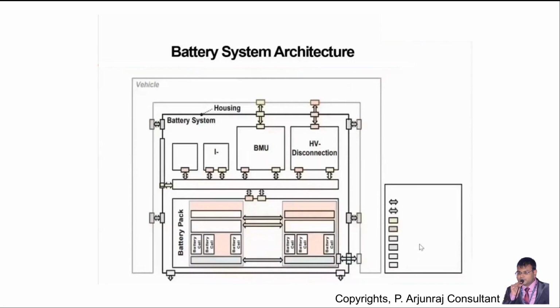And even you have insulation monitoring in the battery system. It's been coordinated between the vehicle and the BMU. Okay, and you have a housing which protects the battery system, and inside the housing you have all other features which involve the BMU, actually, connection, high voltage bus. You call it HV bus.